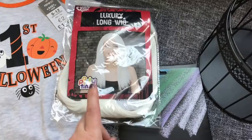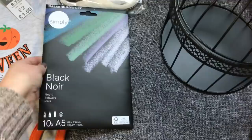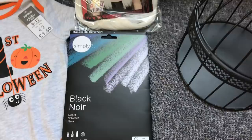So the wig, Cruella wigs are actually quite expensive. So this was £2 and it's just a white wig. And I'm going to try and dye half of this black. This is obviously a cheap synthetic wig, so I'm not sure how it'll take the colour, but we can but try. And then I got some black acrylic paper so I can cut it into circles and put it over like a white grow or something and make her look super cute.